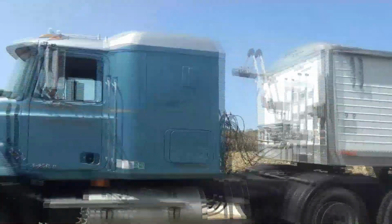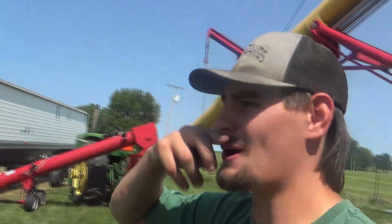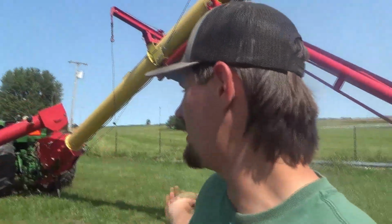What we just do here, of course, this cornfield just so happens to sit right next to the bins. So we'll just get everything fired up here, get it going. Rod will come with the auger cart, dump into me, and then I'll dump it out and into the wet bin and into the dryer, and we'll get the dryer fired up. So all that's set up, but let's get back to shelling some corn.